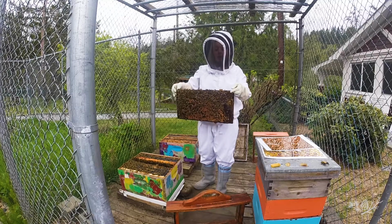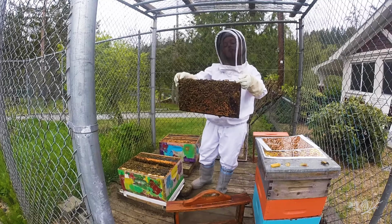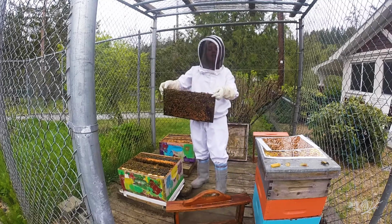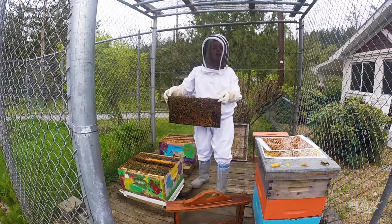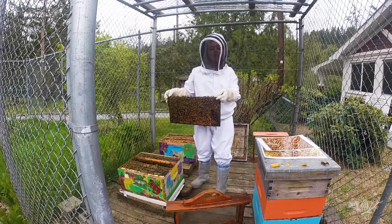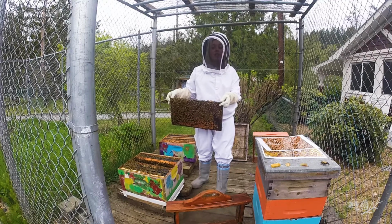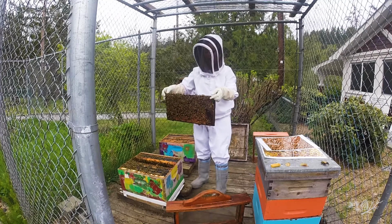So it's important that if we do see the queen, that we put the frames back into the hive. We're just checking on the health. This is what our beekeeper does, is comes in and checks the health of the hive and takes the frames out and makes sure the queen is doing okay and doing her job and laying eggs. But if she were to leave the hive, which she wouldn't if they were healthy, then the bees would also follow her. And like I say, that's when a swarm happens.